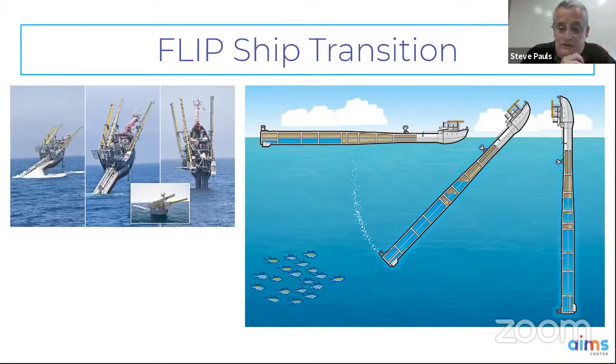Once they're done doing their research at that particular location, they can pump the water out of one end of the ship and air into the other end, and it will transition back from vertical to horizontal. It's really quite fascinating. The pictures don't do it justice. If you're interested, you can go to YouTube or Bing and type in FLIP ship, and they'll show you a video as that ship transitions from horizontal to vertical and vertical to horizontal. It's really quite amazing.